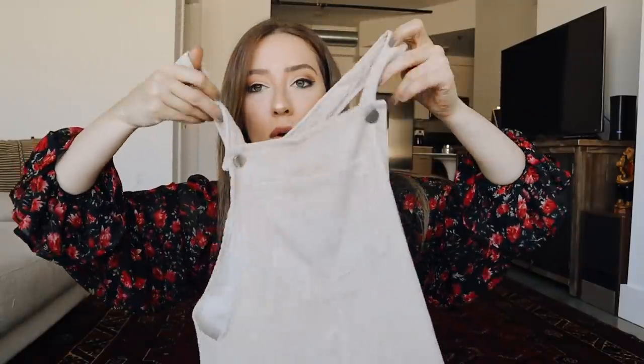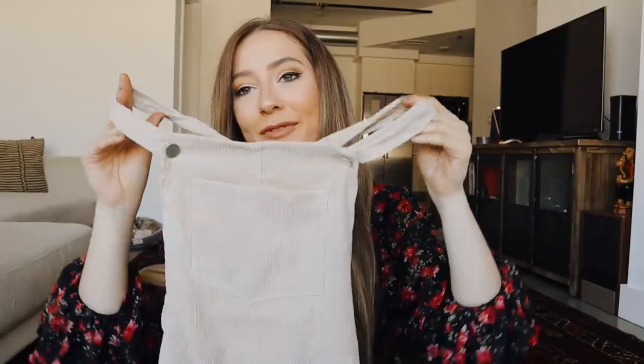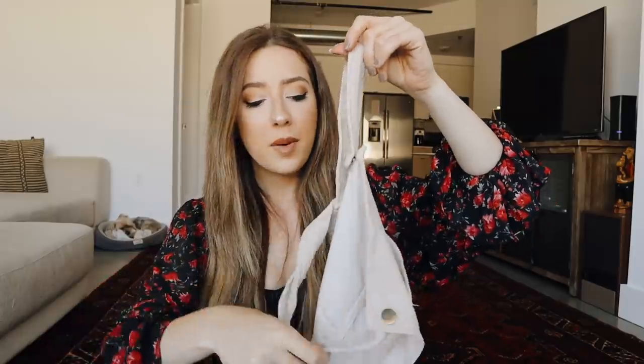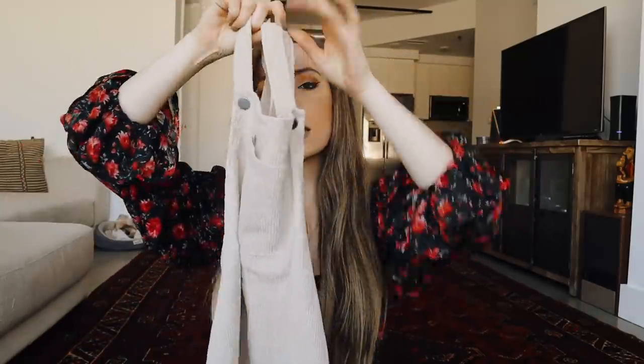Okay, actually I have one more corduroy piece, so I might as well just mention it now that we're sticking with corduroys. I got this little corduroy overall style dress. So fun for fall. These are one of those dresses that you definitely can style with other sweaters underneath it, other long sleeve tops, short sleeve tops, really anything. So depending on the weather, you can make this little girl work.